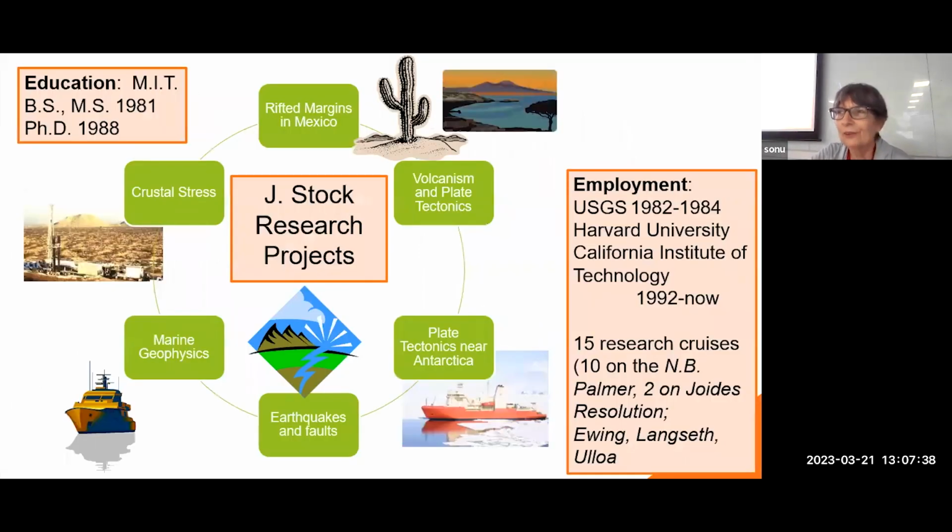Let's see how we do here with the advancing slides. This is my brief self-introduction, and I think you covered all of it. The only thing I will add is that I actually worked for the government, the United States Geological Survey, from 1982 to 1984, in between doing my master's degree and my PhD. And I did hydraulic fracturing stress measurements for earthquake hazards. But the rest of this is similar.